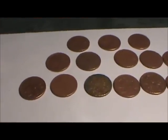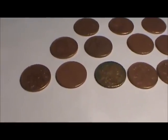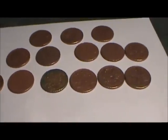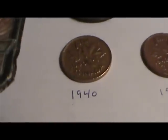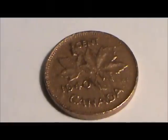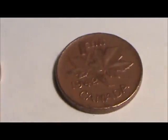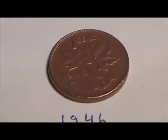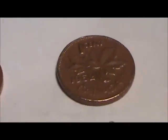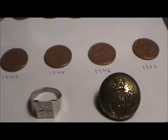These are all my 40s pennies that are, you know, okay condition. They've all been tumbled. But I'm just going to show you my better ones that I found. It's a 40, 42 penny, 43, 44, 46, and a 52. So these are all the pennies I found.